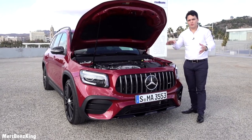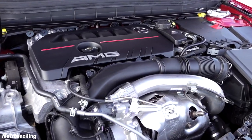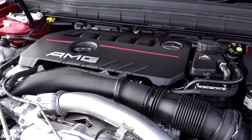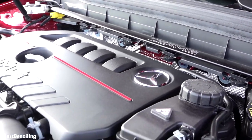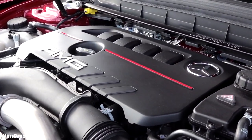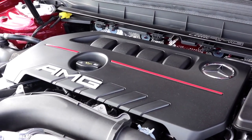This engine we know from the A35, it is a 2-liter four-cylinder engine which produces 306 horsepower with a maximum of 400 Nm of torque. The character of the 35 really lies in the AMG Speedshift DCT AG-tronic, so an 8-speed automatic transmission. From 0 to 100 kilometers an hour in just 5.2 seconds.